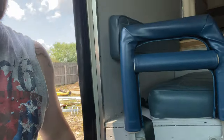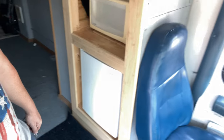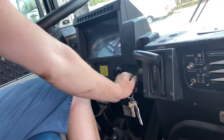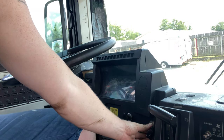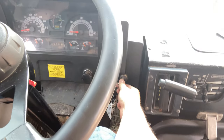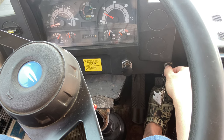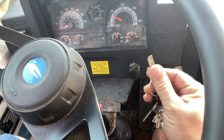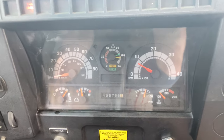So I'm gonna get on the 92 Bluebird and I'm gonna give you a quick tour, quick startup. Gotta turn the key on. See if I can do this one-handed. Okay, so takes a little pressure on the accelerator. Yeah, it's broken, but it works. This is the bus.